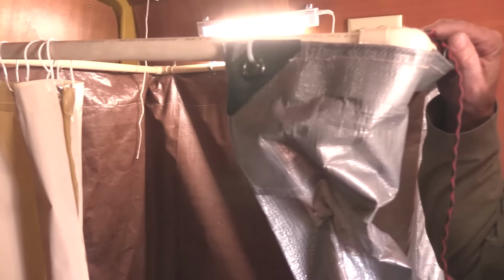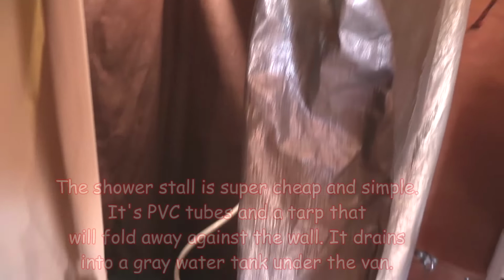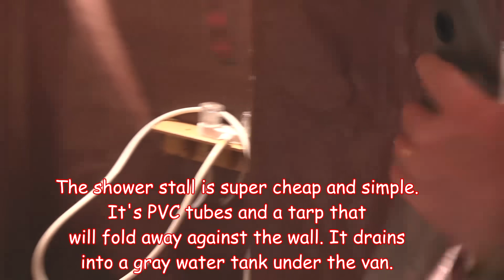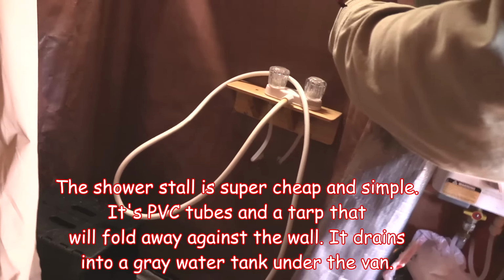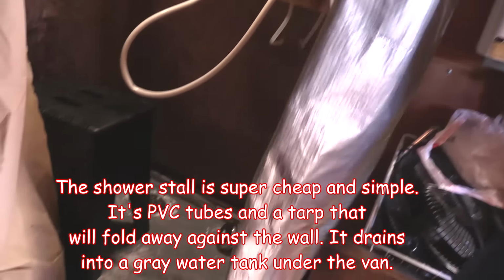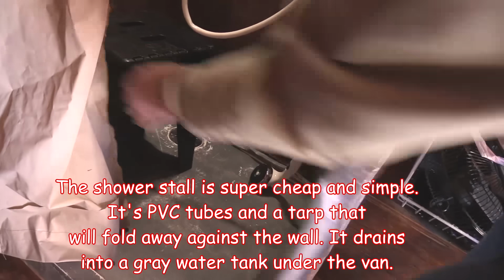So let me come over here and look inside your shower. All this stuff is brilliant, Alan. I know you think that's silly, but I think it really is pretty brilliant what you've done here. And that's just a regular RV shower valve. That's what I used.